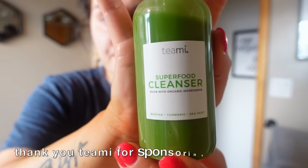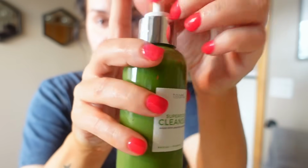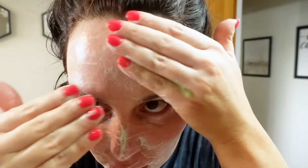After we're done brushing the chompers, we're going to wash our face. I am using the Teamy Superfood Cleanser, and it has been well loved by me and the girls, because if you're a girl mom, you already know they get into all your stuff. It comes out green, but once it starts foaming, it washes your skin so nicely. It's a very gentle but effective cleanser. All their products are 100% natural, organic ingredients, vegan, non-GMO, certified cruelty-free, and created in small batches. It's made without synthetic dyes, synthetic fragrances, water, harmful alcohols, harmful chemicals, parabens, and sulfates.